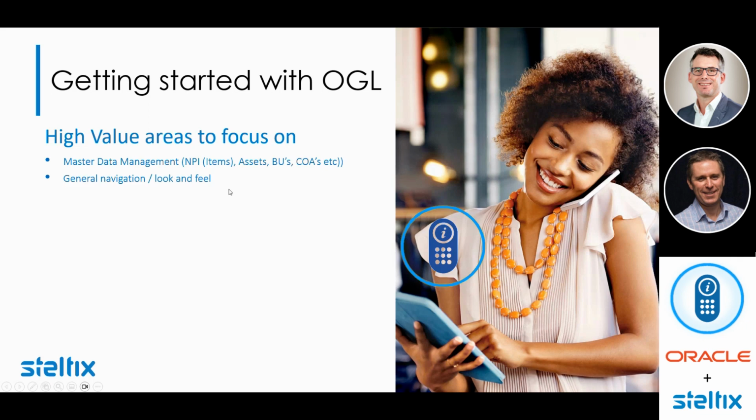General navigation and look and feel is another place we often see organizations start, taking advantage of watch lists, notifications, orchestrator, forms personalizations, etc. Orchestrator, yes, OGL works on Orchestrator. We see lots of organizations look at it for that particular use case.